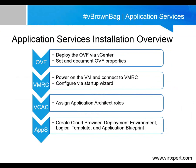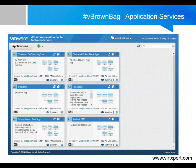Once my application architect roles are done, now I can log into Application Services and do the things I need to there, and we'll take a look at this tonight while the blueprint that theoretically works, that has worked at least once for me so far, is deploying. We'll create a cloud provider, a deployment environment, our logical template, and our application blueprint. So this is where we'll log in to vCloud Application Services and configure those things. These are some of the sample applications that come with Application Services if you want to see how blueprints are put together and see some of the things you can do.